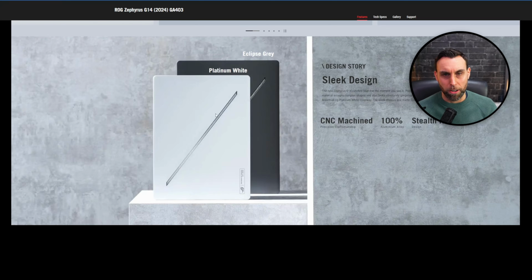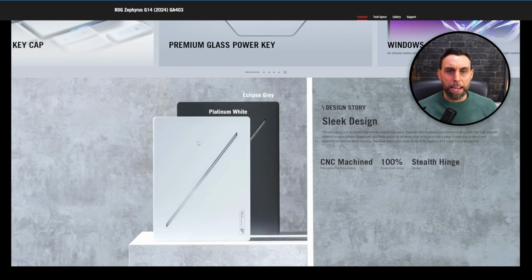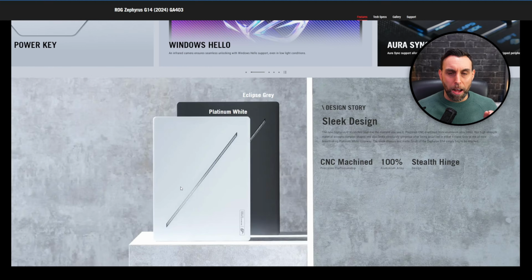I like the white version. I like the platinum white version. That's probably the one I'm going to get. But for me, this is going to be sort of my daily driver laptop. This is what I'm going to be doing if I want to do gaming, if I want to do productivity and all that sort of stuff on the go. I'm going to be using this.